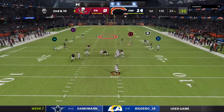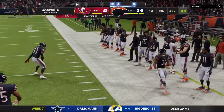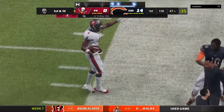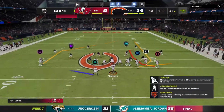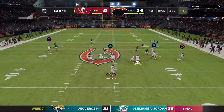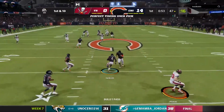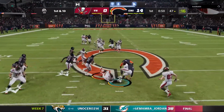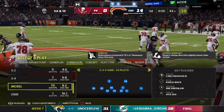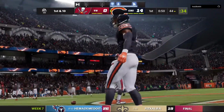And 2nd and 10, he'll look to throw again. Back to Brown, this time complete. And he'll be out of bounds, but able to get it up past the 45. On first down, he'll drop to throw. Oh, he tries to force it in, and it's intercepted. Eddie Jackson picks it, and the Bears will take over possession here up at the 44. Second interception for him now here in this first half.